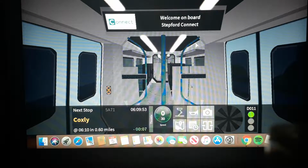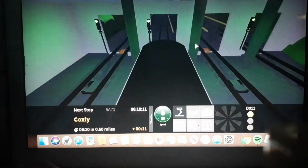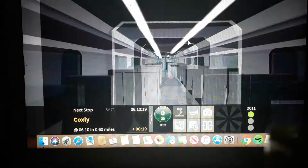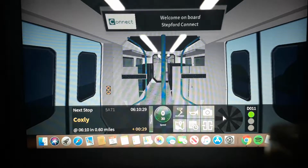Welcome to another vlog. Today we are playing a travel series in the Stepford County Railway game, and this travel series will be from Coxly Depot to Stepford Airport Central. That's the cab, and I'll just quickly put us back into the vestibule area of the train, because it's a pretty cool interior. Give me a sec, guys. Just gonna realign. Sweet. Next up, Coxly. Let's go.